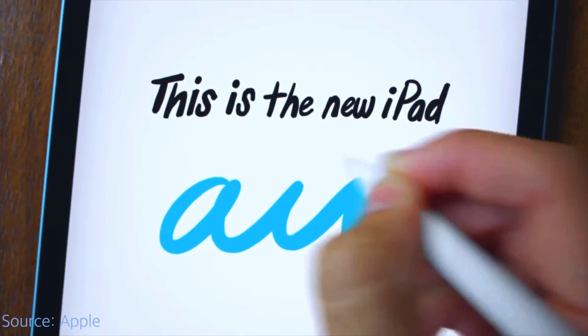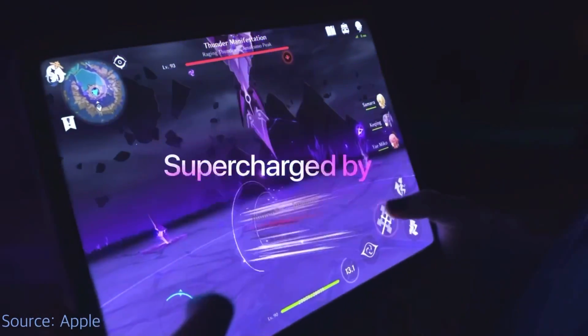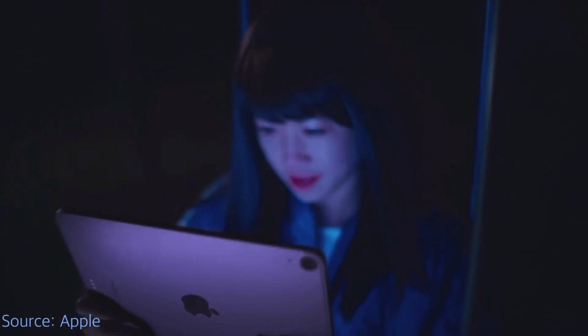And also the iPad Air 5 is powered by an M1 chip. So the M1 chip is part of the new Apple Silicon processor. So the iPad Air 5 will cost you somewhere around 13,800. But the disadvantage is that the iPad Air still does not have that 120 refresh rate. So that is strictly exclusive to the iPad Pro.